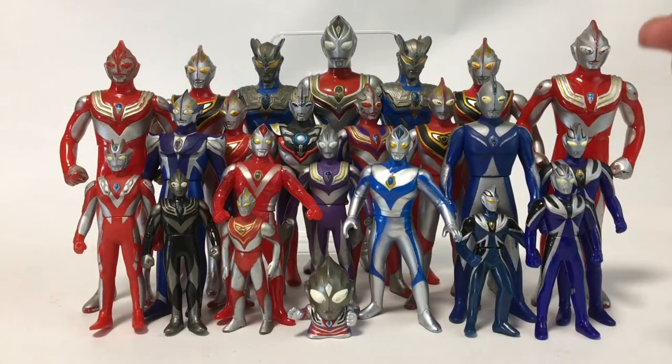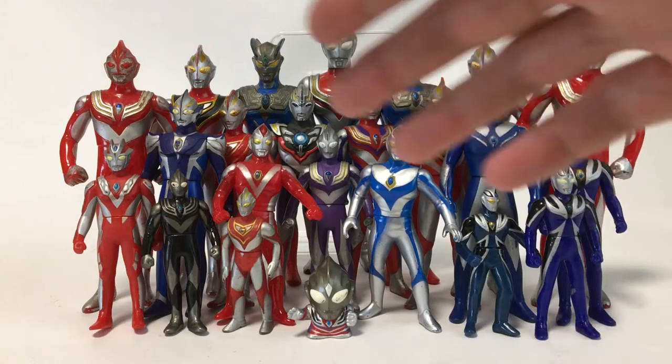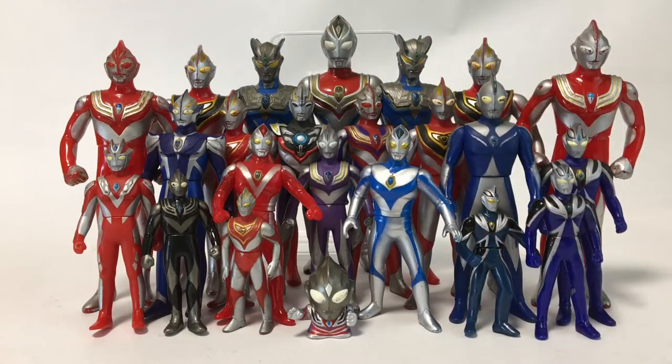Okay, here is the first half-ish. No, it's not quite half. It's a little less than half. Well, it's a big chunk of the Ultraman stuff that was in the two bags. And this is all of the more modern stuff, starting from Ultraman Tiga from the mid-90s up until the last decade or so. These guys I'm not familiar with at all.